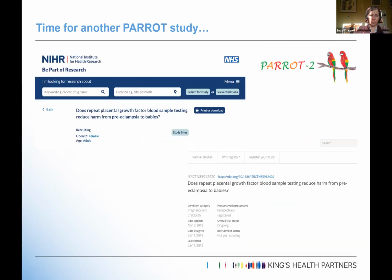So what do we need? We need PARROT-2. PARROT-2 is the trial that looks at repeat testing, revealed versus concealed, very similar. And this is the way we will get a robust answer on the clinical effectiveness and the cost effectiveness of repeat placental growth factor testing, which either means it will go into national guidance, or we will look at it again and really hold back on doing multiple repeat tests, which I think is important for the women and important for us as a community.